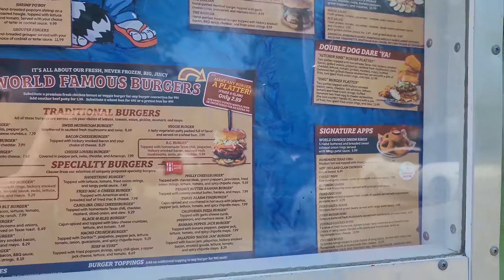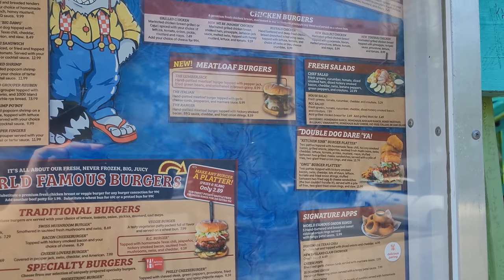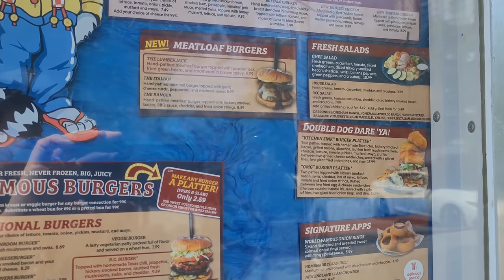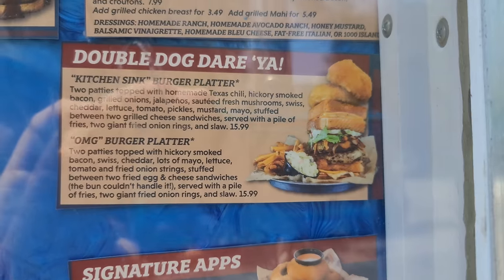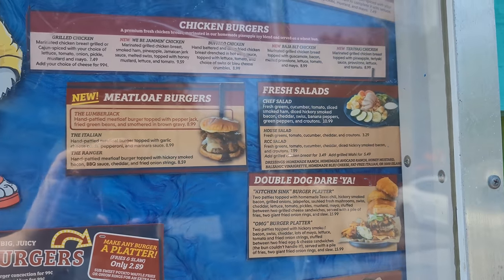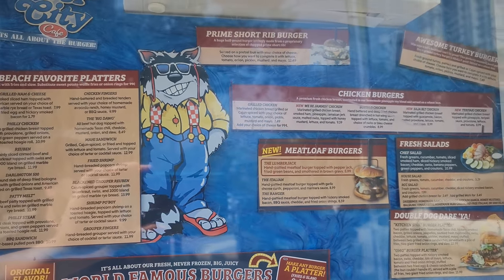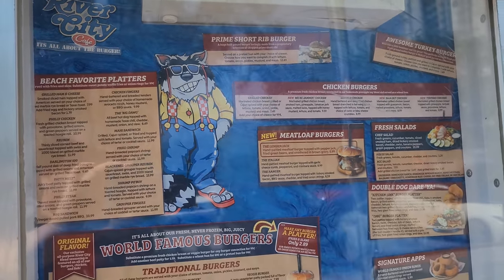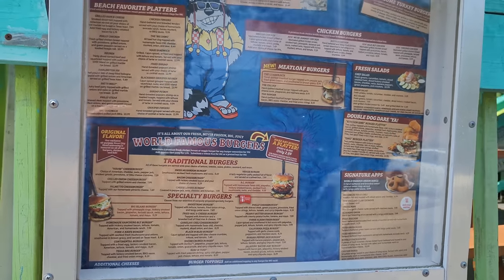There's their appetizers. The kitchen sink burger platter. I think we might do that. Just take a look at how massive that is. So I think we're gonna do this kitchen sink burger platter just for show, just to show you, because that just looks wild. Meatloaf burgers, I'm not a fan of meatloaf. Maybe I'd like them because they probably do it differently, but yeah, here we go.